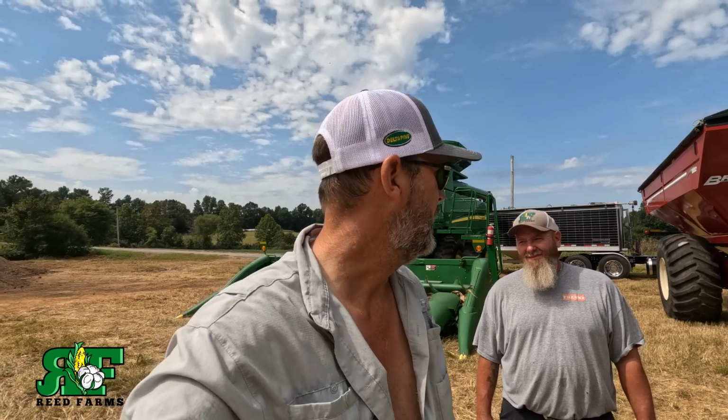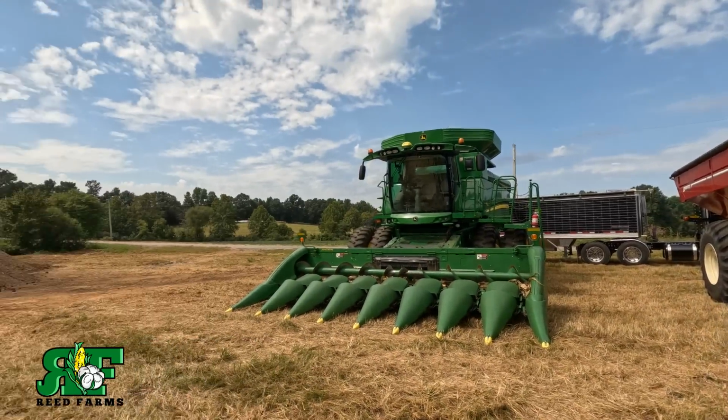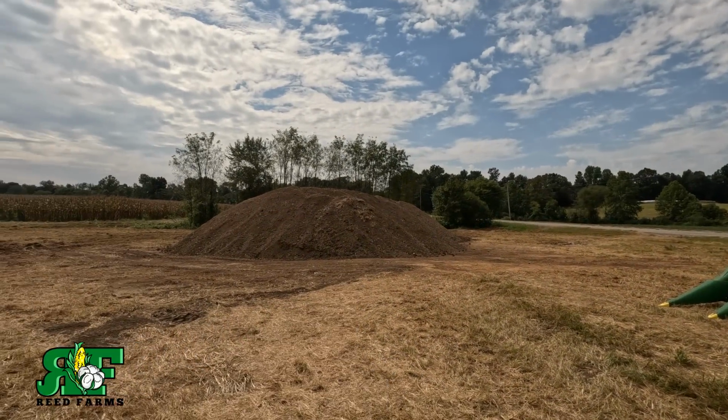Can you guess what today is? Yeah, today is harvest day number one, if we can get started. We had a little light rain shower here this morning, just for a few minutes, but as you can see, we've got everything down here, including a big old pile of chicken poop.